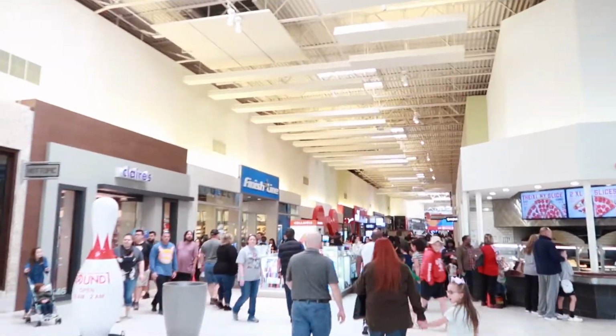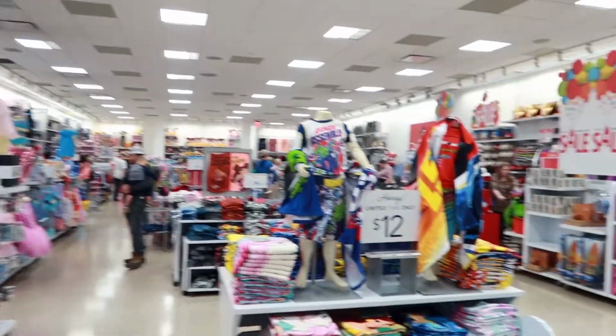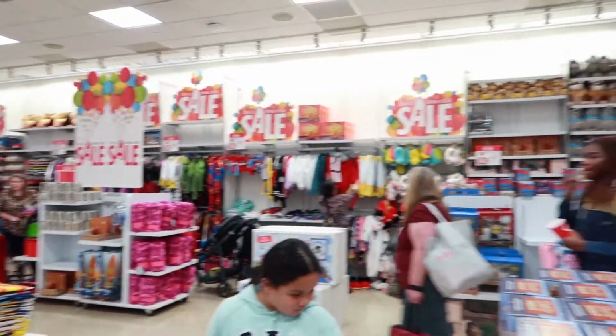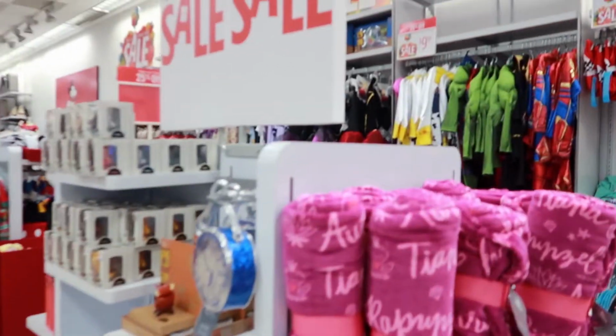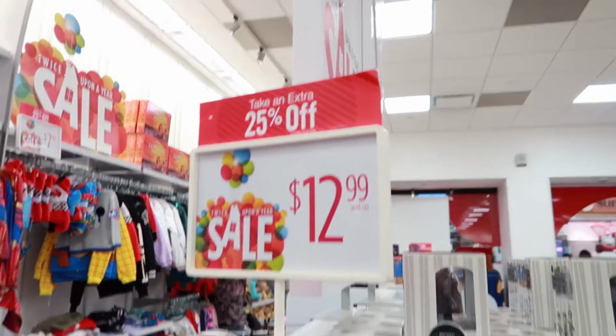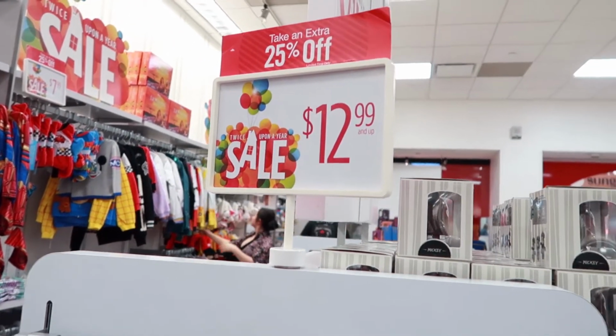Pretty busy day here at the Outlet Mall. Okay guys, so they're still having their Twice Upon a Year sale. So let's go see what different things they have. Well, they're getting ready for summer. Okay, so last time these were $7.98 and now they are an additional 25% off. So looks like they're having the 25% off sale. So that's a really good deal.